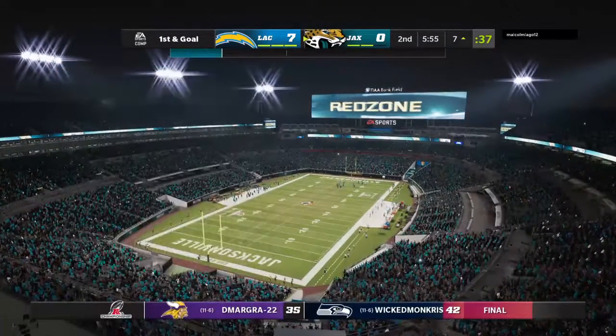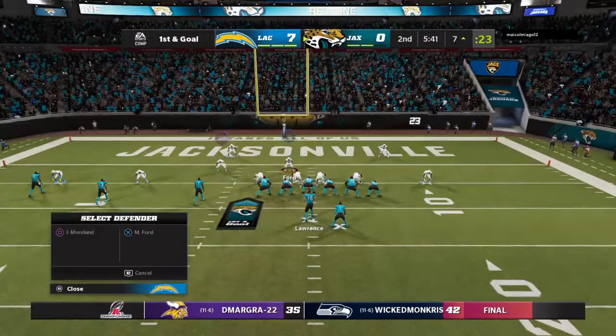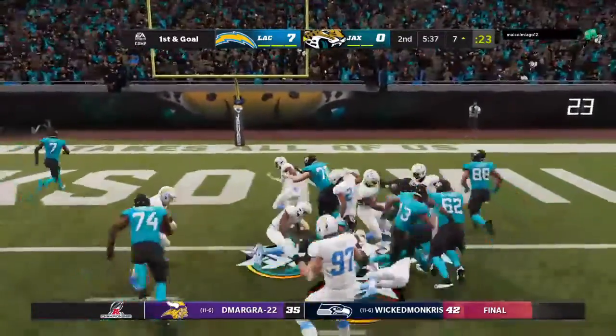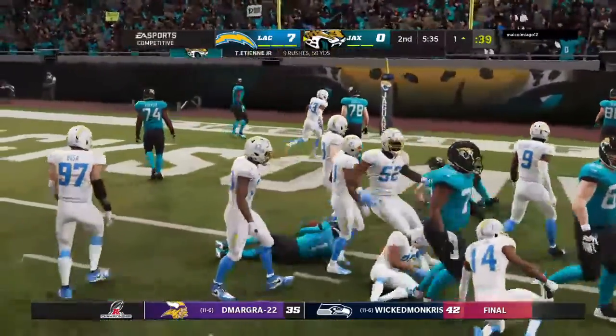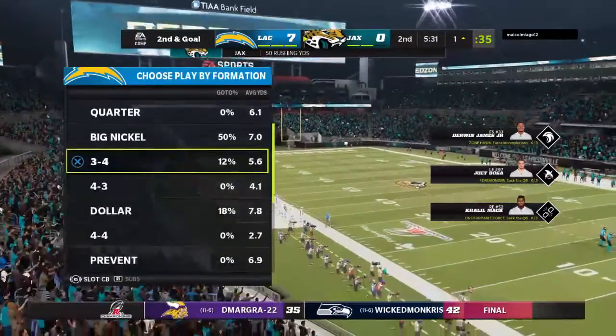Another catch for him there on this drive, Brandon, and it looks like they're going to utilize him out of the backfield any way they can. And that time they pick up a 1st down. So now on defense, you assign a man to him and try and cover him before he gets going. He'll get 6 on the ground there, and it'll be 2nd and goal coming up.